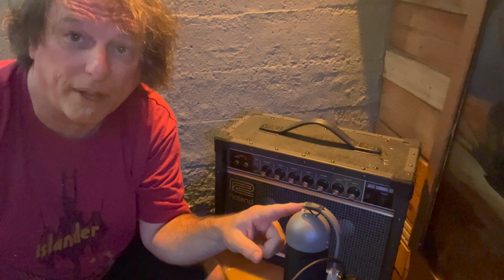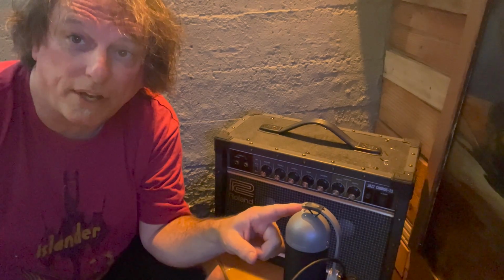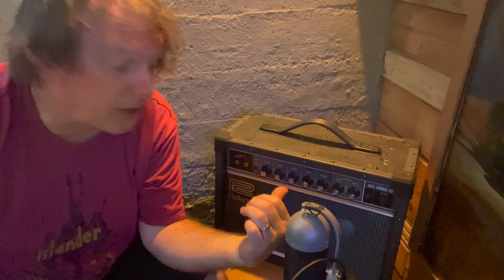I usually had a ribbon mic. This is the AEA R92. That one was usually sitting pretty close to the amp. That was my ribbon sound. You'll see it in the settings in the DAW. So this is about where it was. Pretty close. It's about a foot from the amp right now.